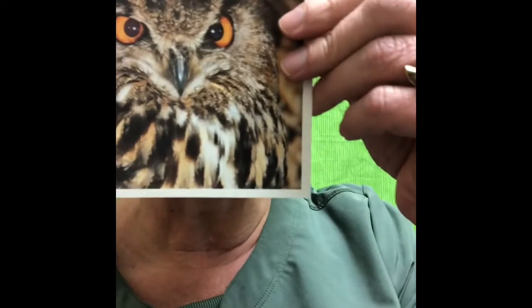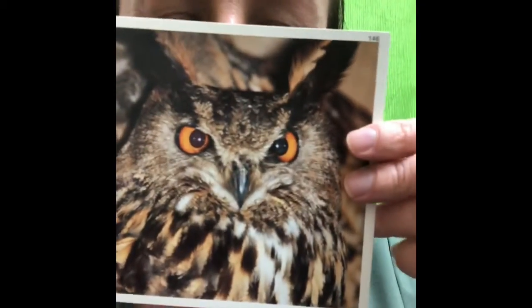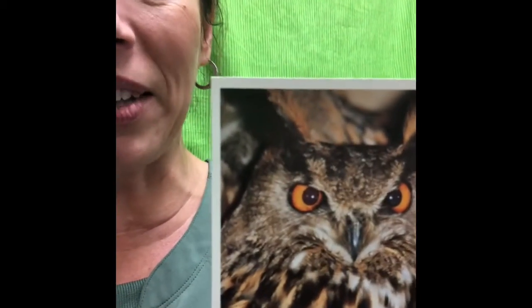An owl says, whoo. Yeah, just like that. An owl says, whoo. An owl says, whoo, whoo, like that. Whoo, whoo, whoo. That's what an owl says.